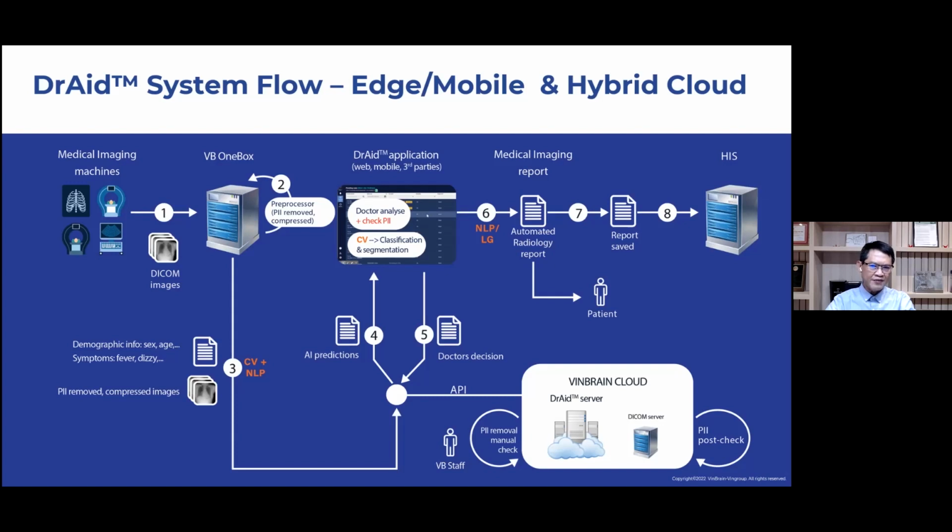When the image arrives in our cloud, we use computer vision and NLP, based on the imaging in DICOM combined with symptoms such as fever and disease, and demographic data such as sex and age. The AI will return the result within 5 seconds, and the result can be displayed in our Dr. H application, which is a web app that can be deployed anywhere, anytime, or in the equivalent of Dr. H inside a PACS system provided by GE, Fujifilm, or Siemens.